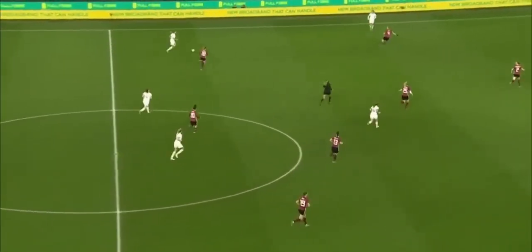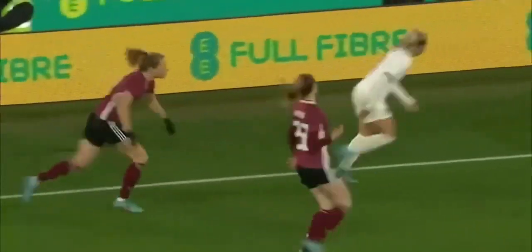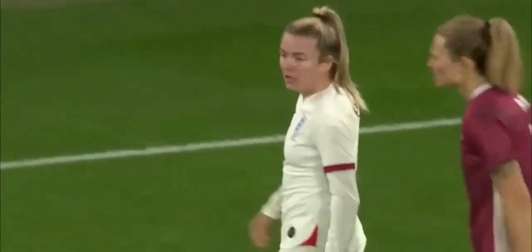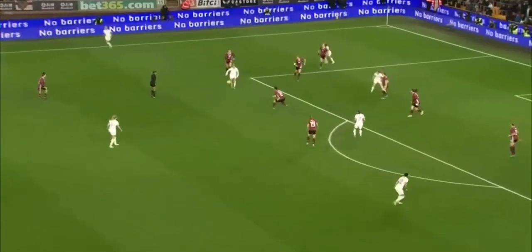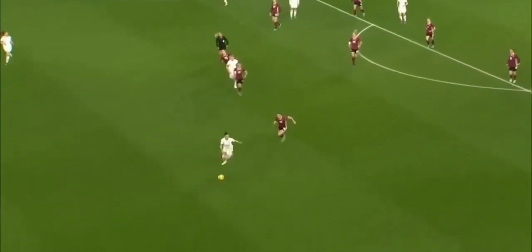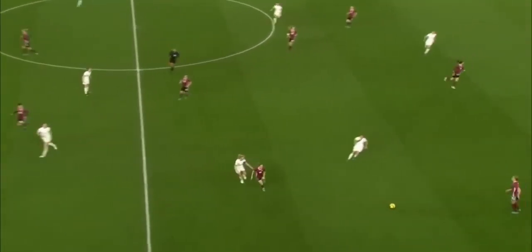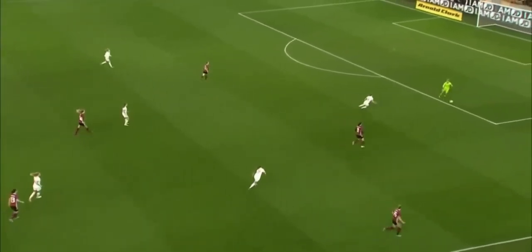Here's Daly. Hemp in. First thought in her mind every single time is to run with the ball and drive forward at the defender. Williamson, urged to shoot. Here's Bronze. And Bronze stretching for that one. Hemp certainly looking to not give Bronze any time on the ball and looking to exploit that space behind her as well.